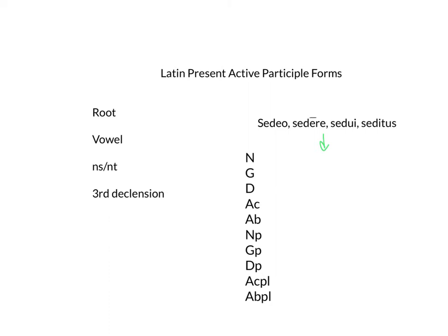But before we do that, there's, of course, some theory. So we have to start with the root. Like every verb, we have to start with a root. And since these are present active, we're going to be using the present active root, which is from the second principal part. And so we're going to make sure that we're using that one. And we're just going to chop off the ERE and get sed. So right over here, sed.